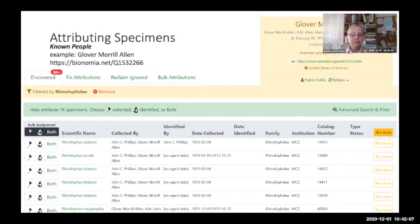If you look at all 16 and they're all him, you can click the appropriate buttons at the top under bulk assignment there on the left-hand side of the screen. You can also help out if it's obviously a whole page worth, for example, of not Glover Morrill Allen. On the right-hand side, you can click not them so that those won't be presented to someone else to evaluate if they decide to work on Glover Morrill Allen, and they won't have to make those decisions all over again.